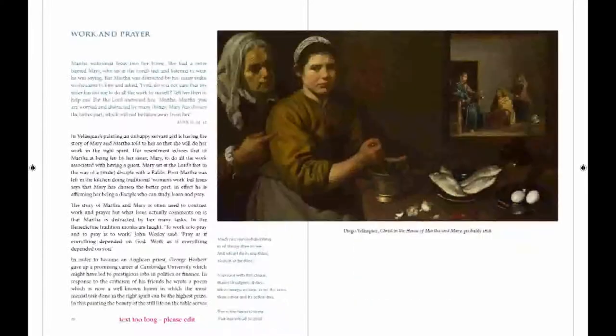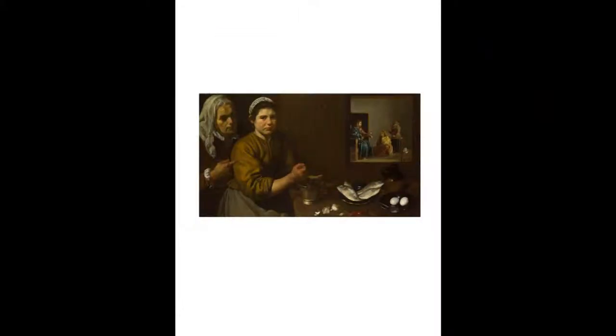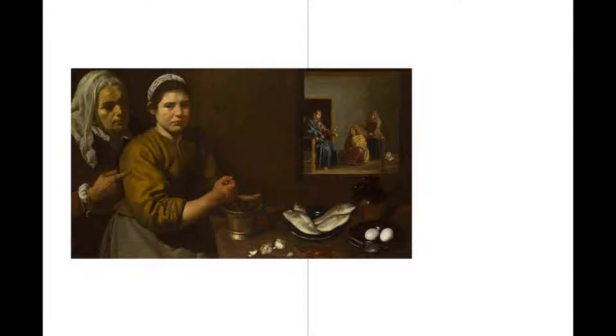This is showing how it's not working, putting images across pages. This is an example of what doesn't work. This is an example of how you show what can work and what can't work. Where do you split the image? Do you split it on the fish? Do you split it on the people's faces? Do you split it on the eggs? I deliberately took the text out at this point because I didn't even want the editors and curators to be thinking about the integration of text and image. We just wanted to concentrate on image and how to deal with images.